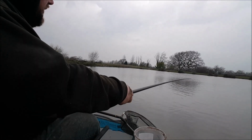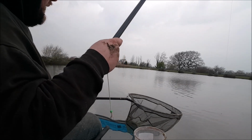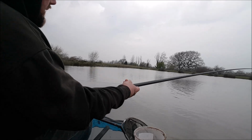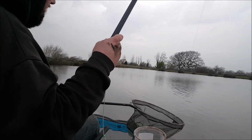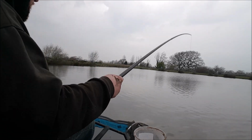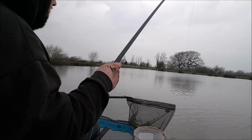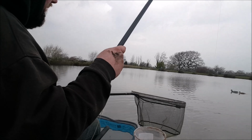Well, I just got completely seen off by one. Tied a rig, fed the swim. It's getting on now, getting on for 4 o'clock, so we're getting towards the end of the day. And if there is any bigger carp in here, you would think this is when they'd be coming into the edge. They've all been about the same size, most of them.